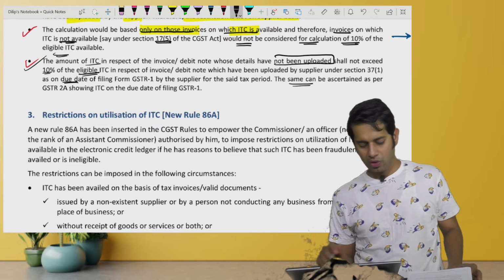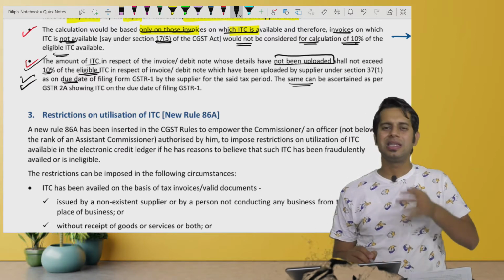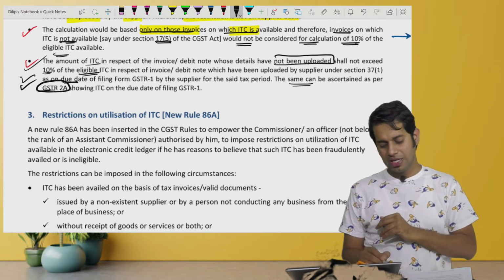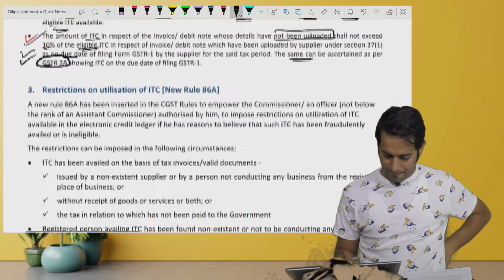The same can be assessed. Okay, how will I get these details, sir? How will I get this detail? They are telling you will get this detail in your GSTR-1. If the supplier has already uploaded his GSTR-1, you will get the details automatically in your GSTR-2A. It will be auto populated in your GSTR-2A.